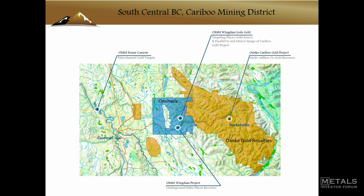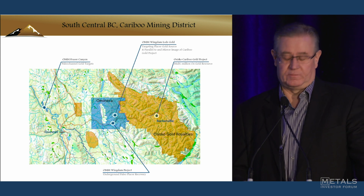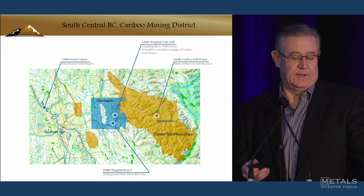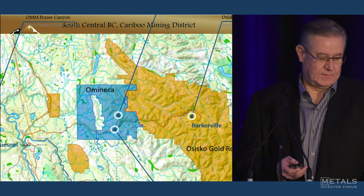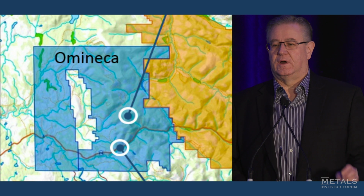So we've got 400 square kilometers in blue there. They've got over 2,000 square kilometers. These are massive areas, lots of gold. It's the heart of the Cariboo. It's the richest placer gold field in Canadian history, actually. This just zooms into our property. We've got a placer project that leads to the hard rock exploration.